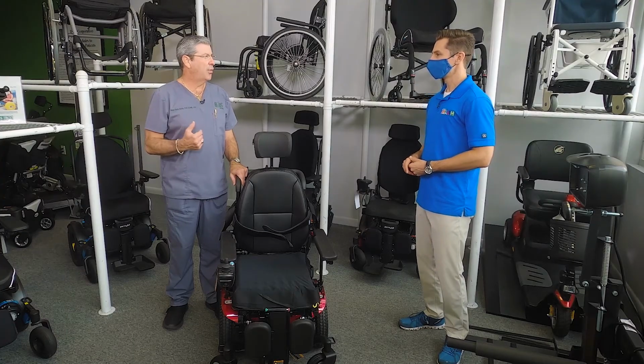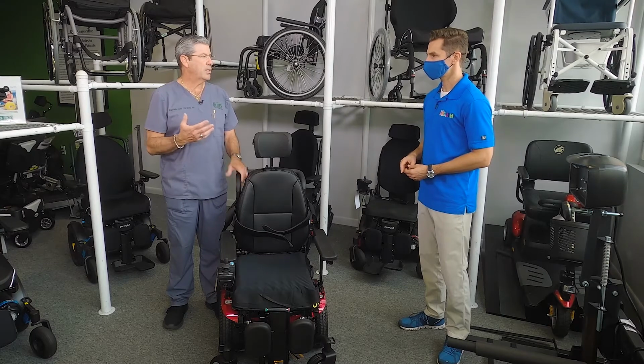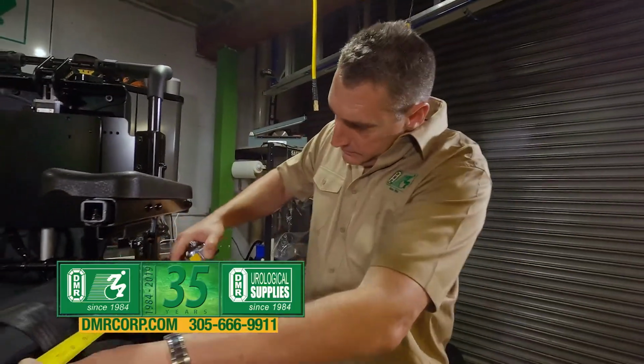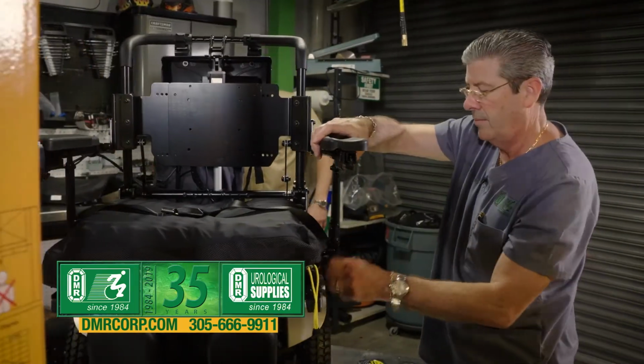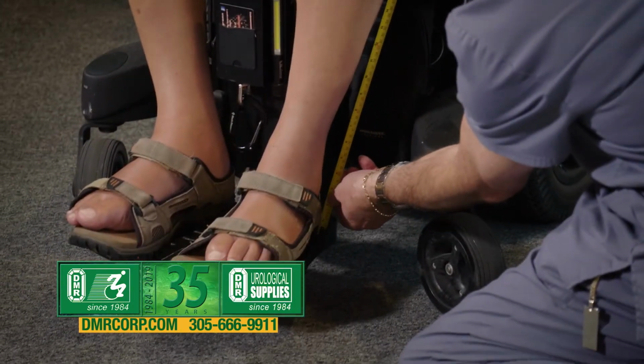Once we get an authorization, then we order the wheelchair based on the measurements I took in the evaluation. Once we receive it, we custom assemble it with all the components, and then we schedule delivery and a fitting where we adjust it to the consumer's individual needs.